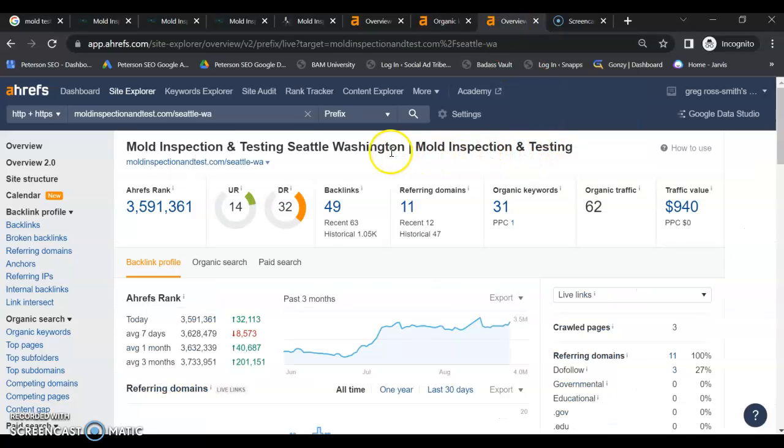If we look at MIT, we're only focused on this one page that you're competing against. They have a 14 with only 49 backlinks and 11 referring domains. Of those, only 3 are do follow. So you only have to beat their 3 do follow referring domains in quantity as well as quality. But they've been indexed with 31 keywords just for this one specific page, and this one page is getting almost the same amount of traffic as your entire website. So these guys are going to be super easy to beat, but you do have to work on those strategies.